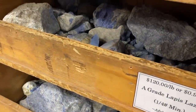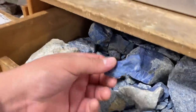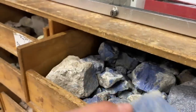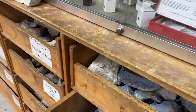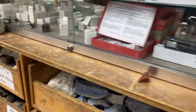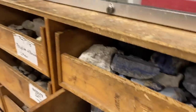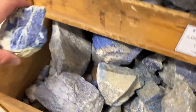All gone. A-grade lapis. $1 a gram. There's no spray bottles to see color, but it looks pretty good. $120 a pound. I would not call that a grade, but when there is blue, it is pretty nice. To me, the high grade lapis isn't a traditional blue. It's what they call ultramarine. Kinda like this color, maybe even darker than this. Ultramarine, and everything else is not a grade. It's still nice. It's cool to have a place where you can get lapis all year round here in New Mexico.